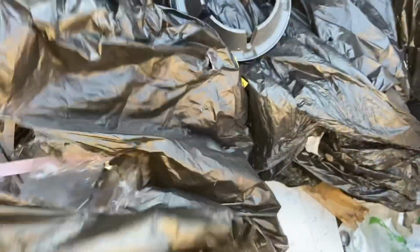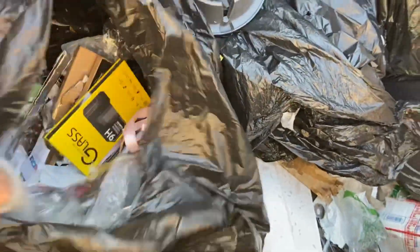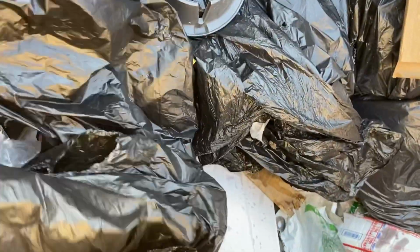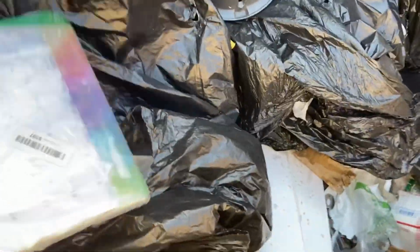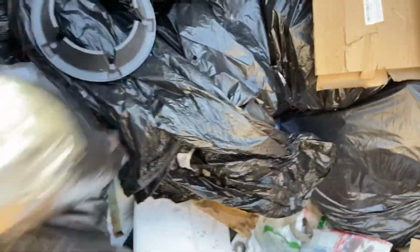This looks like their normal trash mixing with some of their merchandise that they tossed. So I'm probably going to toss it. So I'll probably skip this bag. Maybe dump it.